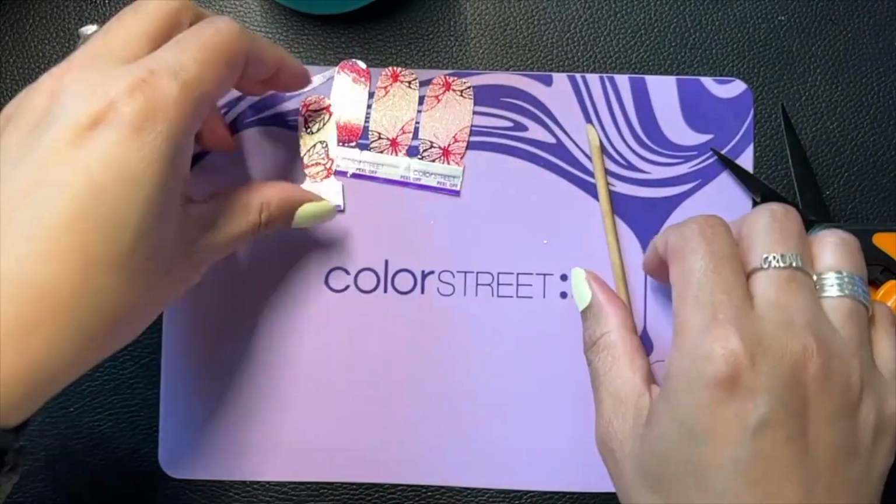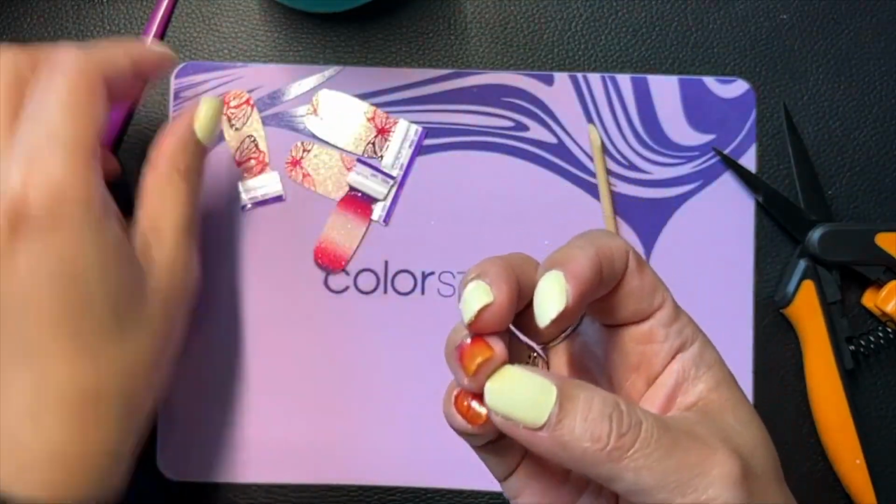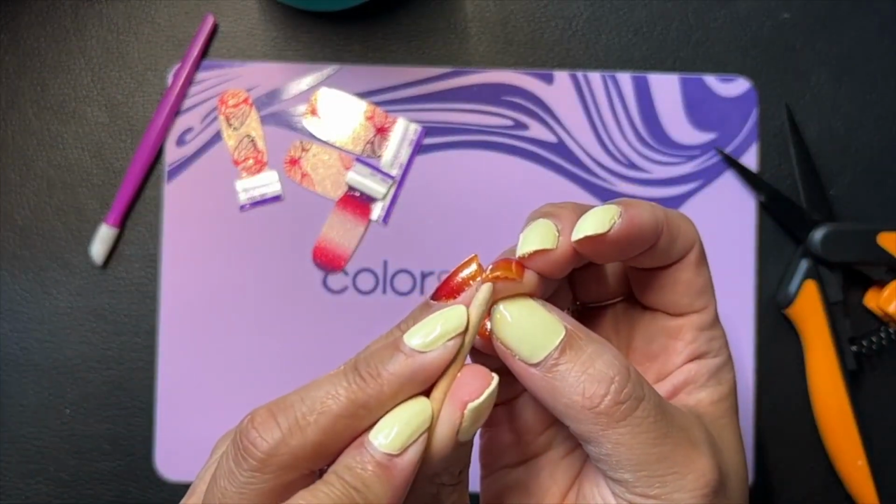Okay, let's see here. Other ombre strip. And then butterflies. What did I do? Oh, I didn't clean that off. I can feel it sticking to my skin.